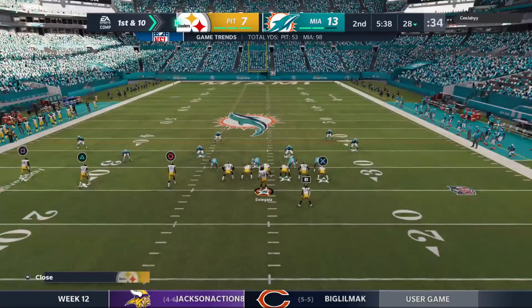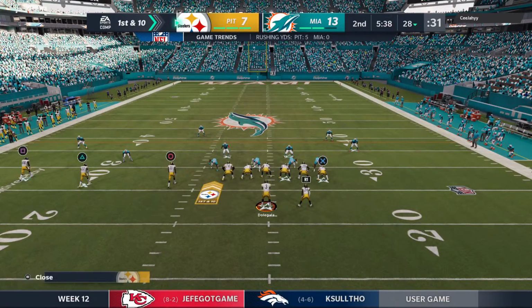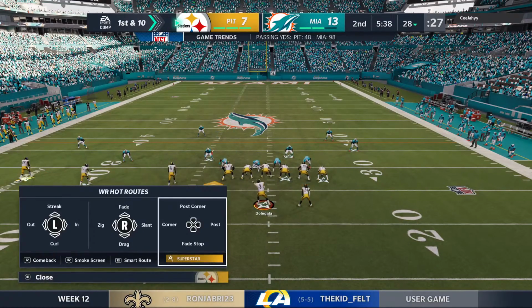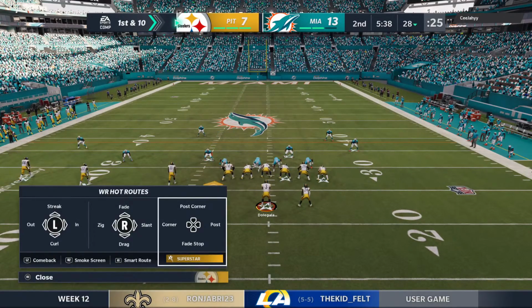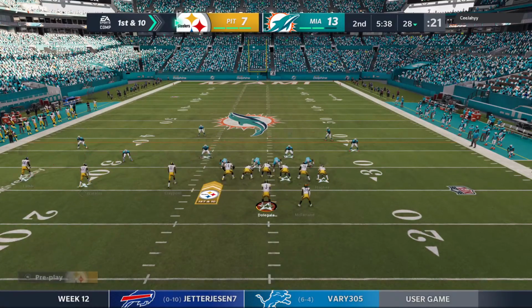The Steeler offense here about ready for their next drive. And last time wasn't pretty. 1 play and an interception. We'll see if they can do better. I want to see if they want to go ahead and throw the ball again on this drive after what happened on the last one. Throw it on the first play. Give the quarterback some confidence. See what happens.